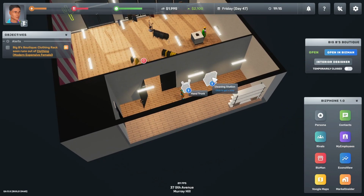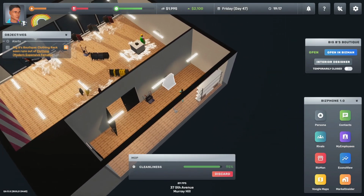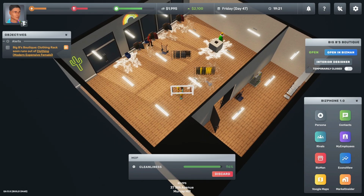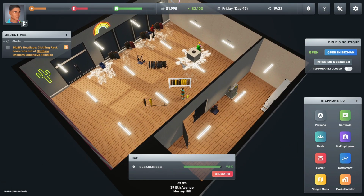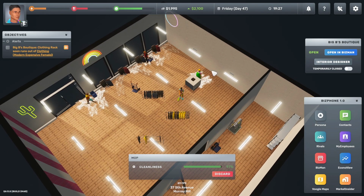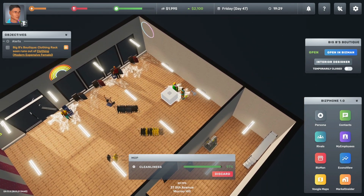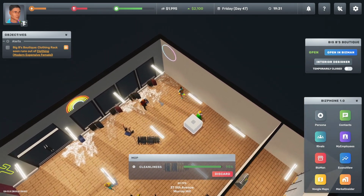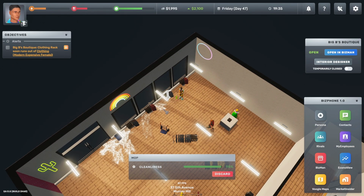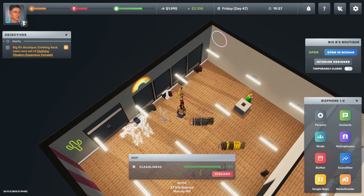So we will just grab this over here. We'll do a spot of cleaning because it appears to be quite disgusting around here, let's be honest. There we go. Just scrub up a little bit. And then, I think by the time we finish this, it'll be the end of the day, won't it? It'll be the end of the day and we can go home. And then in the morning, we can await our delivery. And then we can start setting things up around the shop a bit.